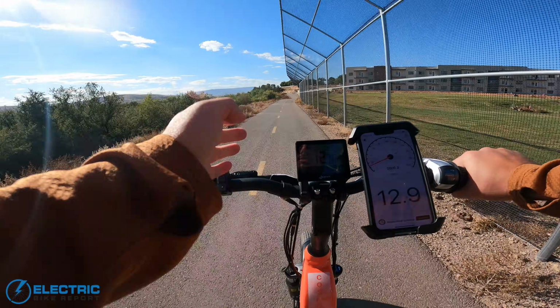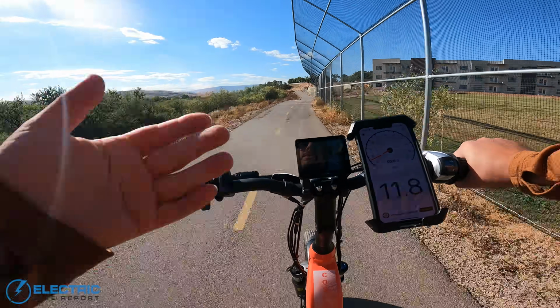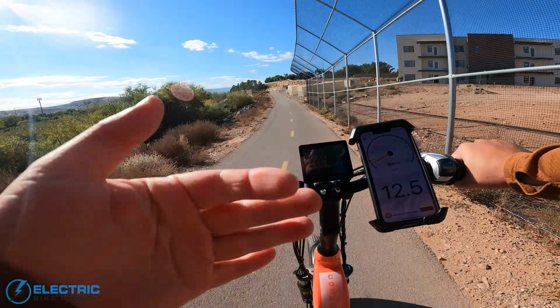I have it kicked up to turbo mode, and I'll tell you when I'm going to move the pedals so you can hear how fast the motor engages. So let's do that now. I don't know if you actually heard the motor kick in.